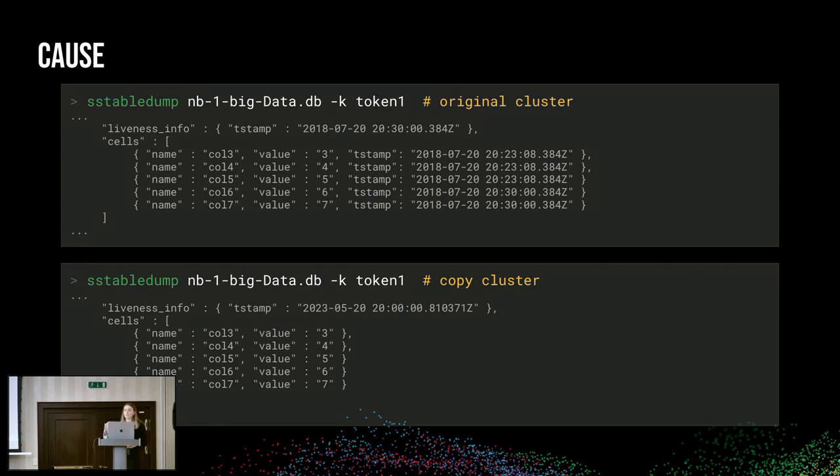And what we notice is that because of the multiple inserts changing data in columns at different times, there are now column level timestamps on the original table. And on the copy cluster, since the entire row was written at once, there's only a row level timestamp here. And so if we take the size of the timestamp and multiply it by the number of rows and the number of columns, in this case, it was over 150, then we found the culprit.